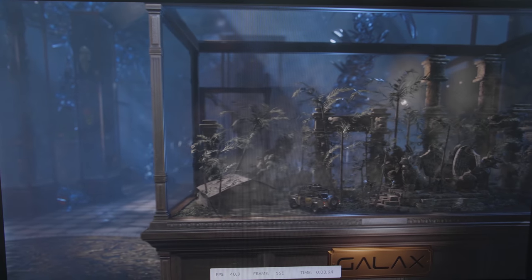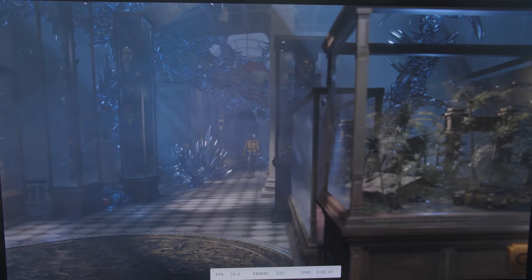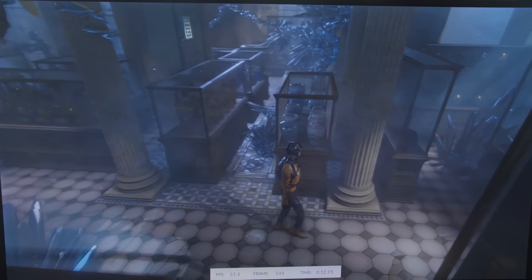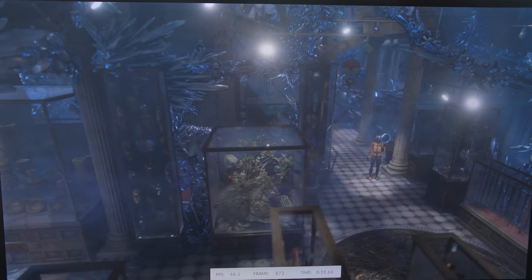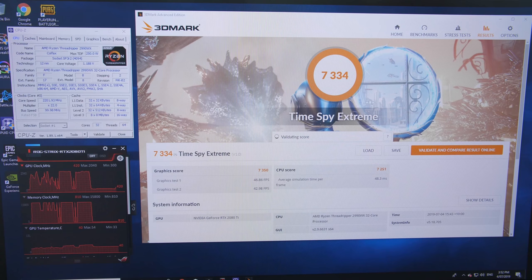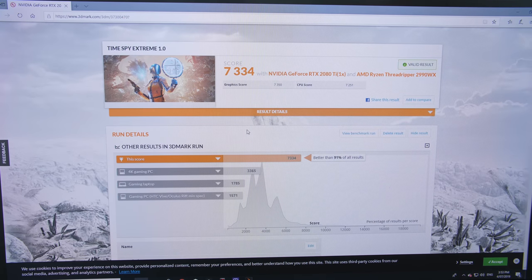Our next benchmark stress tests not only the GPU, but the CPU as well. This is a DirectX 12 benchmark, Time Spy Extreme. It is to test whether your PC is going to be a really good 4K gaming PC. As you can see by our end results, we got a graphics score of 7,350 with a total score of 7,334, and our PC is better than 91% of all results. Of course, a lot of those results that are beating us would probably be SLI GPUs or, say, a Titan RTX.